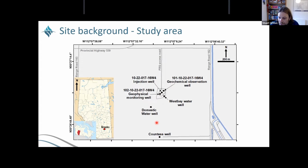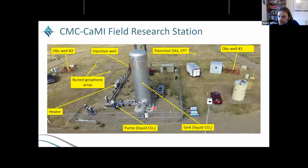So there's actually a gas field well that we also sampled here. This is the FRS site itself, consisting of an injection well, several observation wells, so geochemical and geophysical, and water wells to assess things around the site stratigraphy. This is what it looks like if you happen to have a drone flying around. So this is just showing you the injection well.